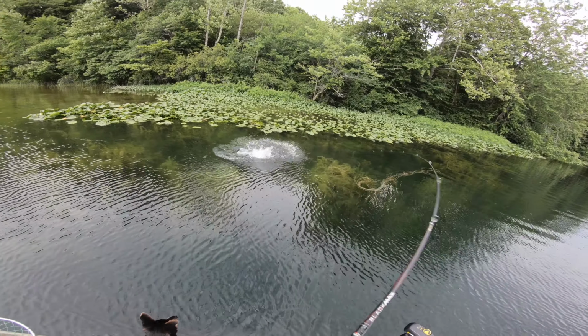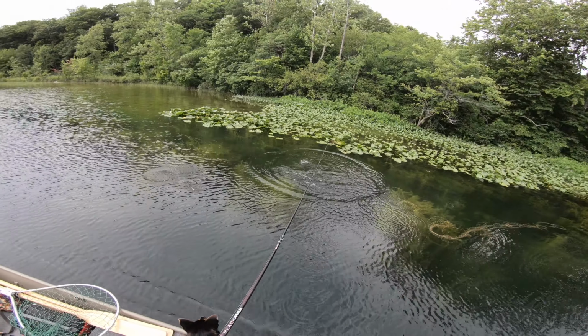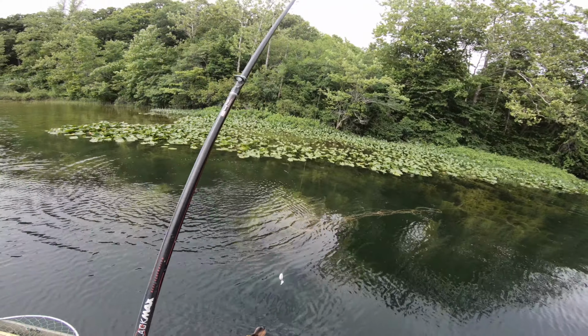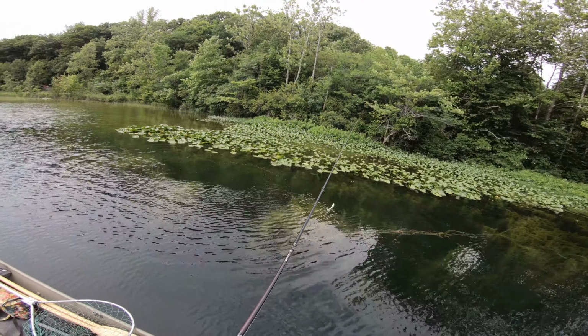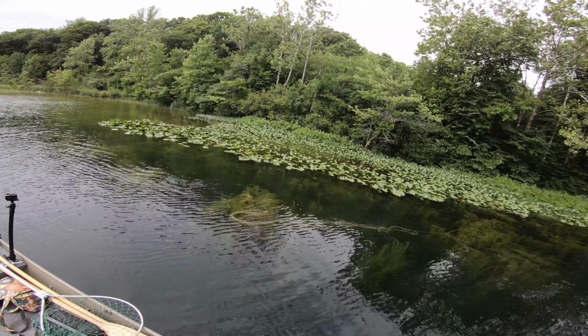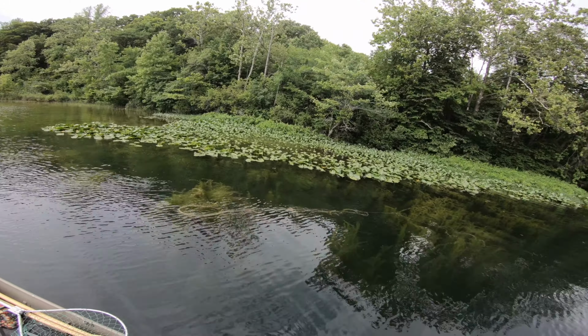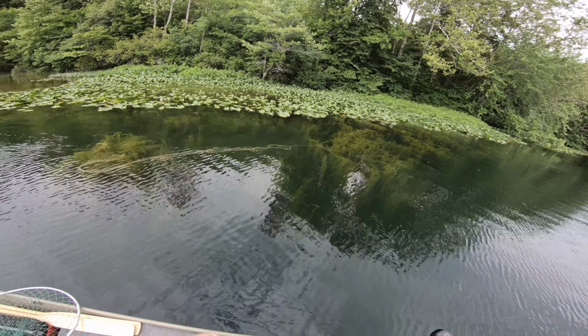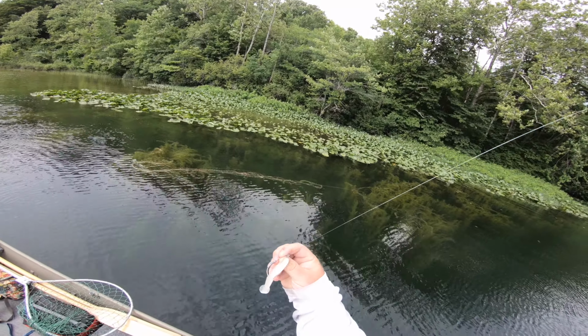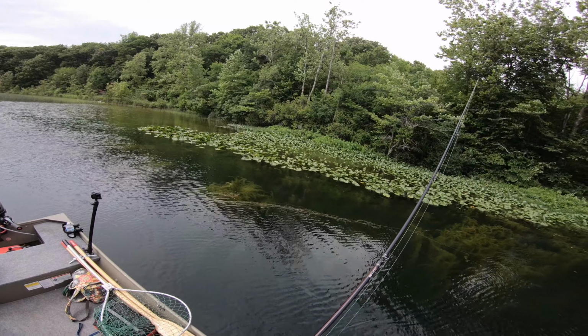Here we go. Oh my gosh. That was an enormous bowfin. What the heck? That was like an 8-pound bowfin, I bet. Every bit of 8 pounds. Oh my gosh, my heart is going crazy. He shredded the lead on the bottom of this thing. Holy smokes.